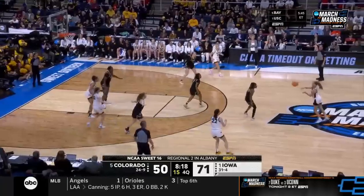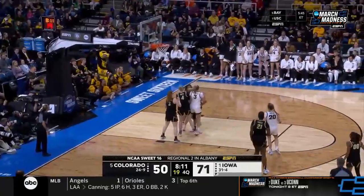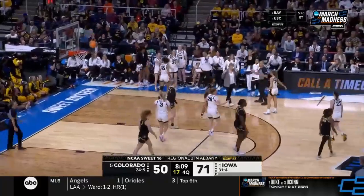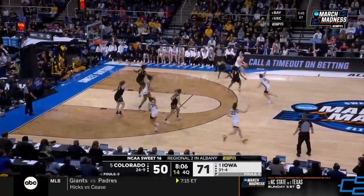Here's Marshall. Giving it back to Clark. Into the corner. Martin. In and out. But that's the area that's going to be open against this zone, is in one of the deep corners. And Lisa Bluder's going to take a timeout after the offensive rebound. 13 assists today to go with 25 points, 6 rebounds.